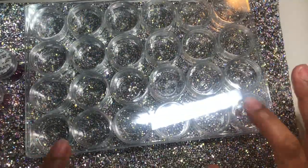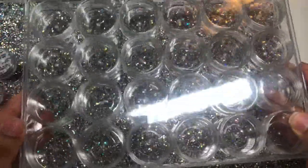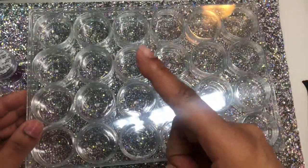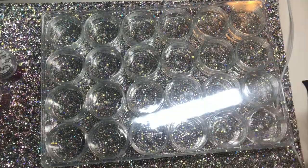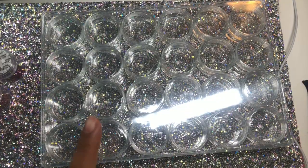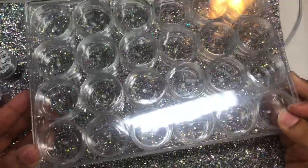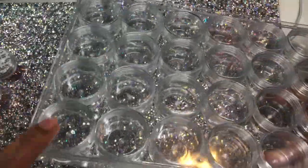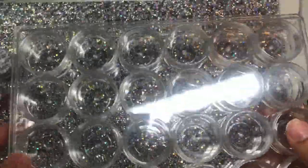So definitely pick this up, especially if you have the Alex drawer unit. I have an Alex drawer unit for my nail desk, which that tour is coming up, guys. My new nail desk tour. You can fit a few of these in the drawer at a time, and I love them. So Amazon. I will leave the link for these containers down below as well.